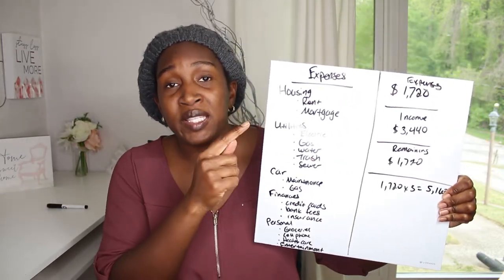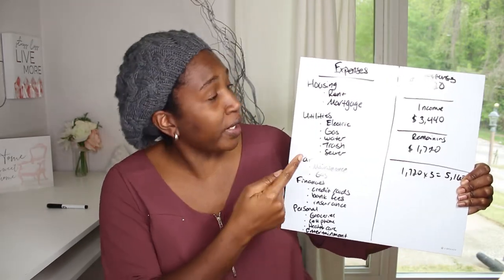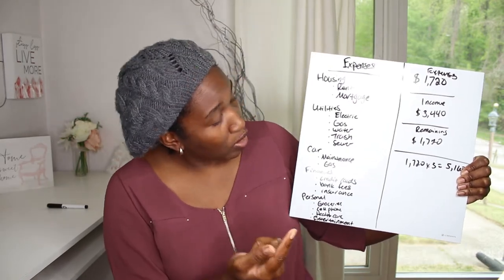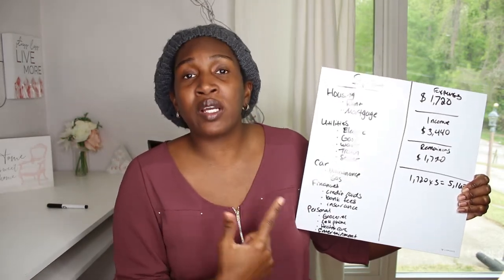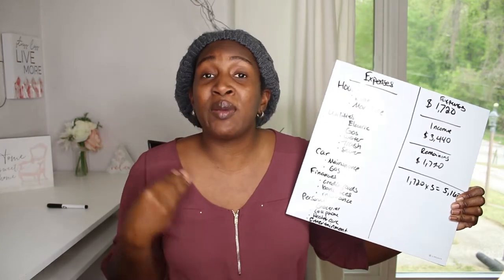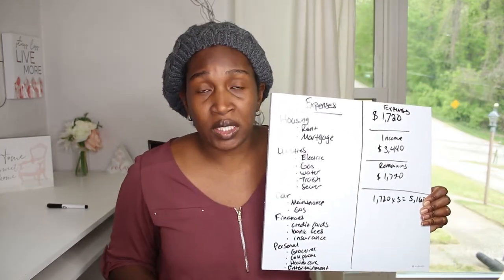So in your expenses, you need to calculate your housing, which can be your rent or your mortgage, your utilities, your car expenses, your finance expenses like credit cards, insurance, and your personal costs like groceries, personal hygiene, healthcare, like going to the dentist, your cell phone, and entertainment. Entertainment can be Wi-Fi in the house. So you need to calculate all of your expenses.